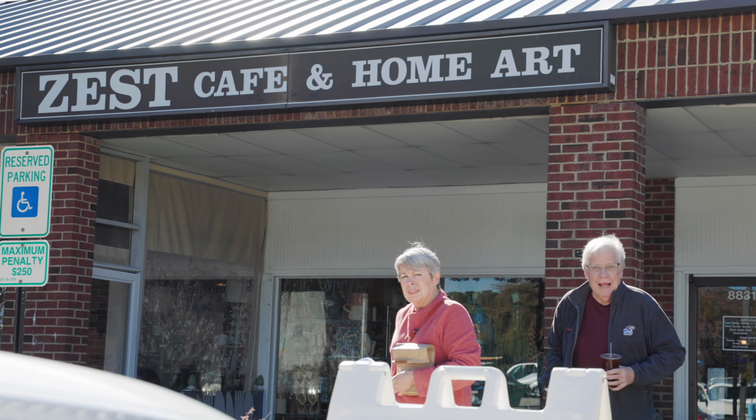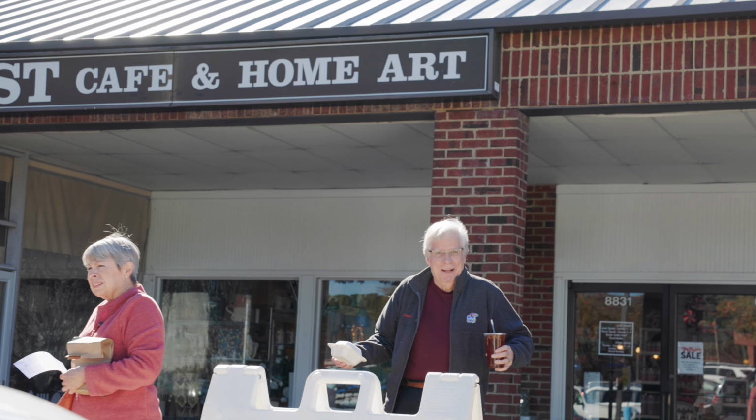Zest is an awesome place, but be careful if you go to Zest. Zest has this gift shop and great food. So you get a great lunch and then they kind of butter you up, and when you walk into the gift shop, what do you know, you just spent $150 at lunch.